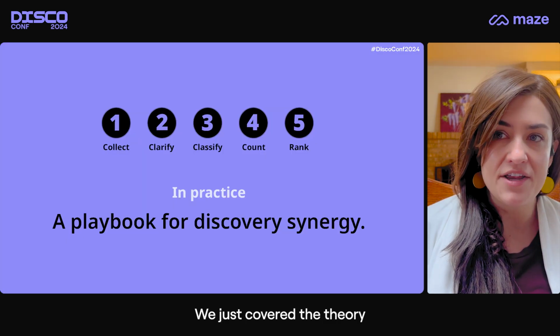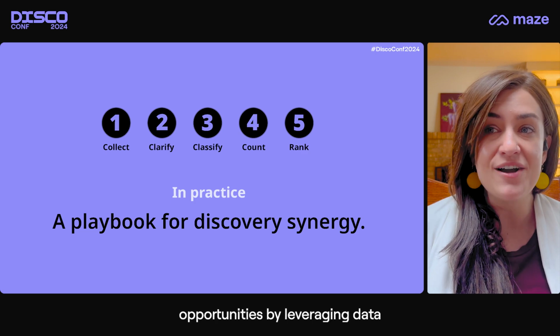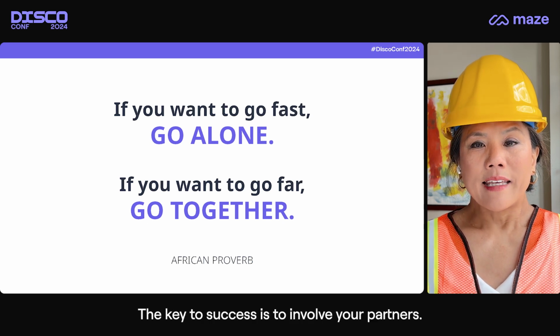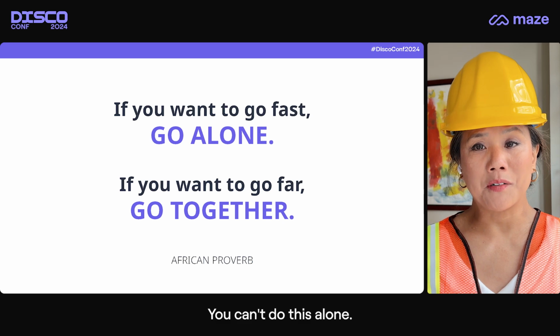We just covered the theory, and now we want to share a practical strategy anyone can use to discover opportunities by leveraging data you have, including the teams around you. We can't emphasize this enough. The key to success is to involve your partners. You can't do this alone.